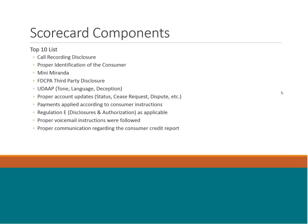So the top 10 list is, of course, call recording disclosure, being very important to the opening of the call, and the proper identification of the consumer, to make sure that you're preventing third-party disclosure, the mini-Miranda. I think UDAP concerns are so critical right now, listening to the language for possible deception. Again, I definitely recommend reading the Winter 2015 highlights, because there were more areas of possible deception that were linked with Regulation E and disclosures. So I definitely recommend reading that.